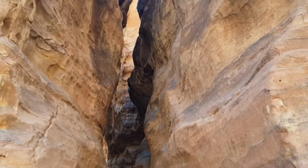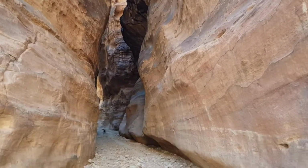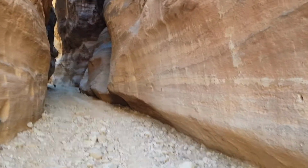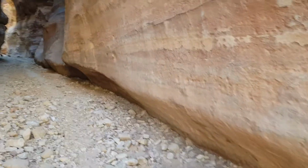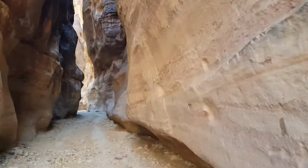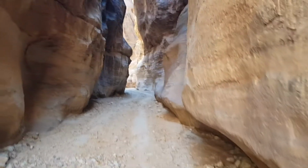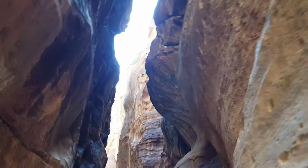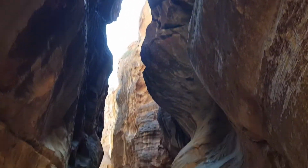Hey, this is the beginning of the Siq, this narrow gorge. So it's a 1.2 kilometer hike, or almost 0.8 mile hike. You can see the beautiful nature of the rocks.